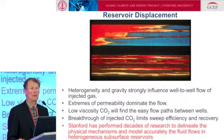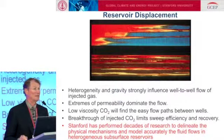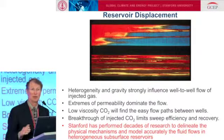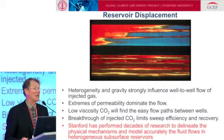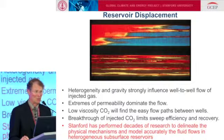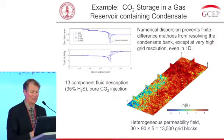So a big part of the challenge of enhanced oil recovery is to figure out how to predict where the CO2 is going to go, and then mitigate the effects of the early breakthrough of injected CO2 when it gets to the other wells. Now, we have had lots of experience at Stanford and a big group of people working on these kinds of things. I'll just give you one quick example of the kind of thing that can happen.